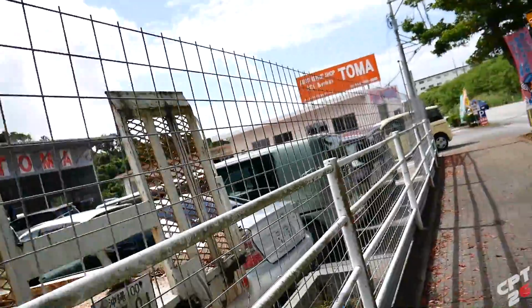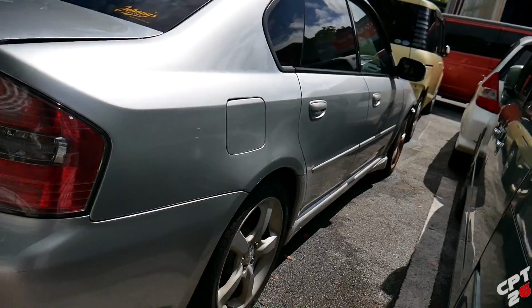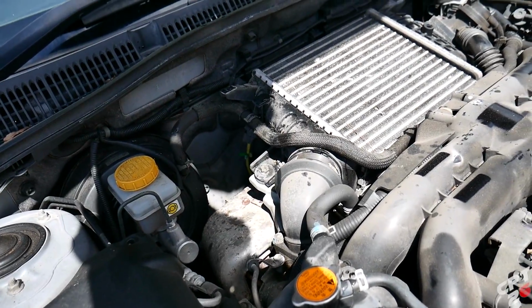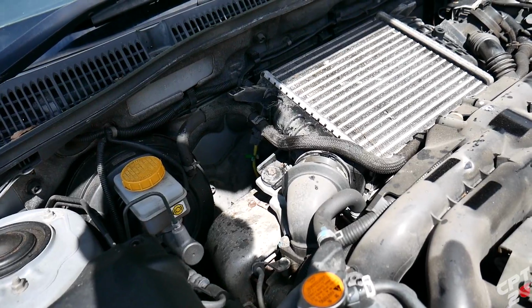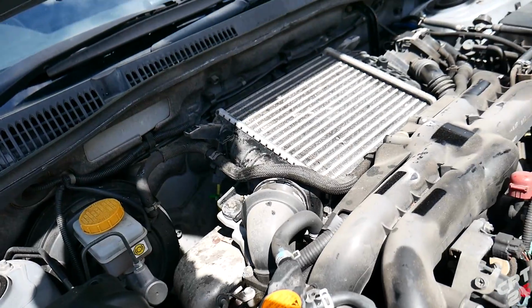I already talked to the gentleman working inside. He said no problem. First car I see, we got a Legacy B4, and let's go ahead and see what's wrong with this car. Go ahead and pop the hood and check it out. Some of you Subaru guys out there might be able to school me a little bit, but I know the BE5 chassis codes, the older B4s, had a twin turbo. But looking at this one, it only looks like a single turbo.